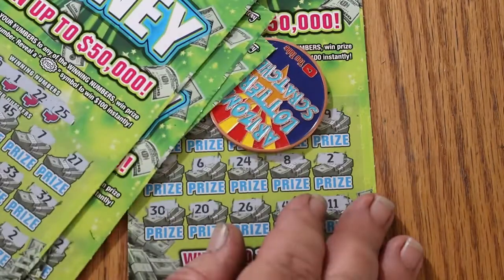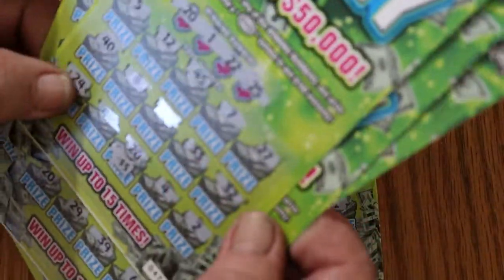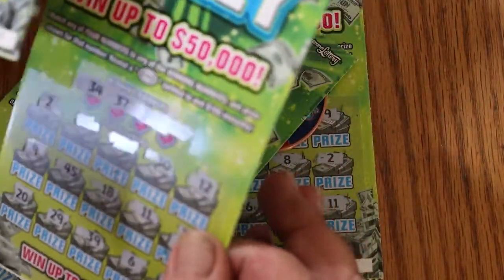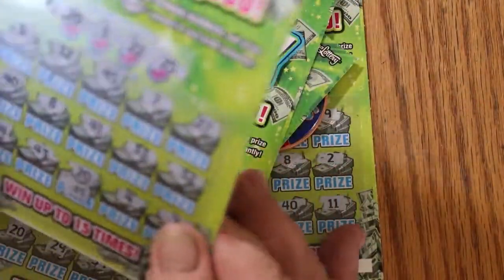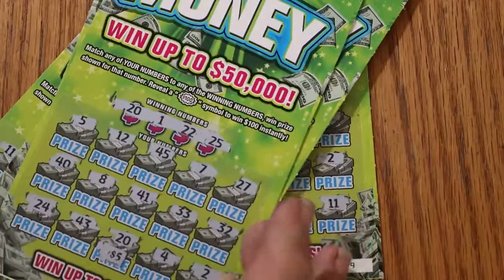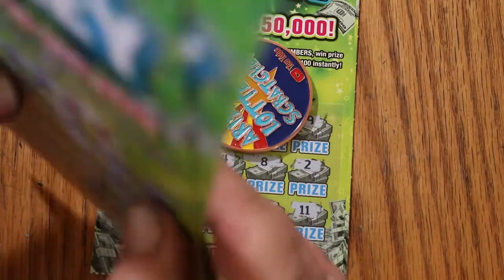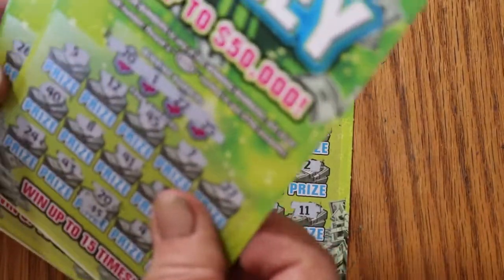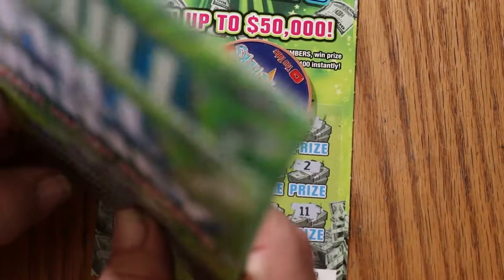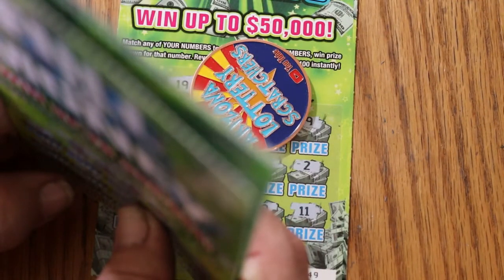Played a whole bunch of Full of Monies. Played 10 of them, and we got back 5, another 5 for 10, a $25 winner there for 35, and then 40. So I got $40 back, $10 out. Play 10 $5 tickets for a dollar a piece is the way I look at that.